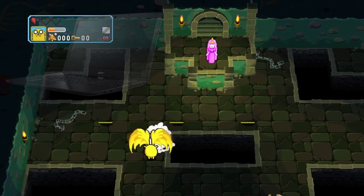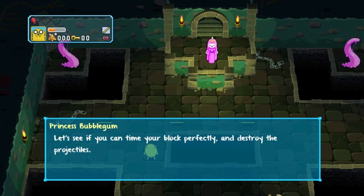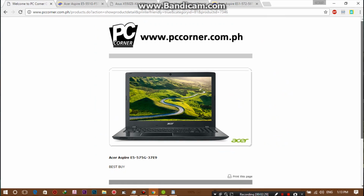Now we go on to the next one. This is a bigger brother to the 475G, where this is the 575G, the E5 series from Acer that has the same GPU but a different CPU. What we have here is the i3-7100U with a 15.6-inch HD display, and this is really the best buy to have at around $28,500.